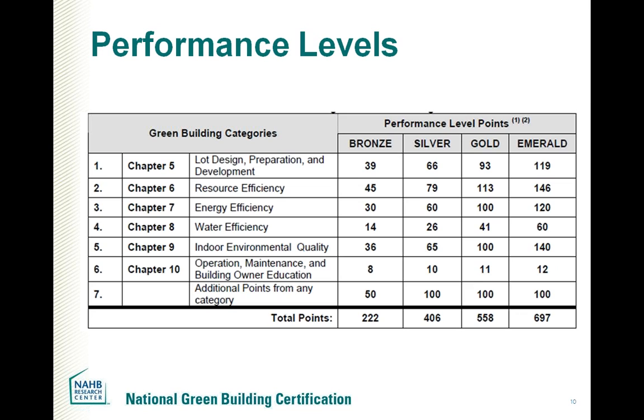What really sets the standard apart is that in order to be certified at any level, you have to meet point minimums in each one of these categories. So you can't merely get all of your points in, say, energy efficiency and be certified at any level. Nor can you move up levels from bronze to silver, for example, without having more practices, and thereby accumulating more points in every category. It's a rigor in the standard that really just doesn't exist anywhere else.